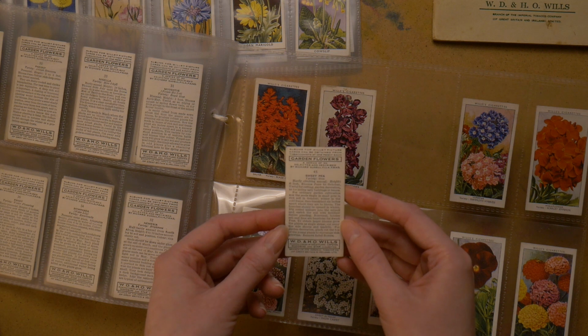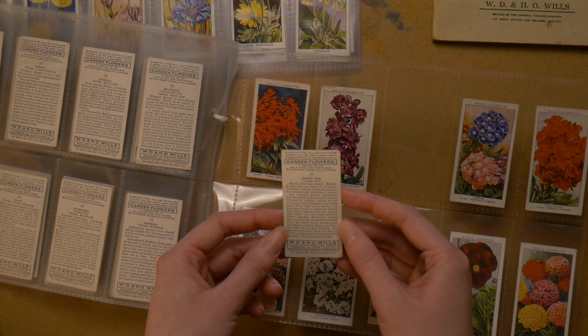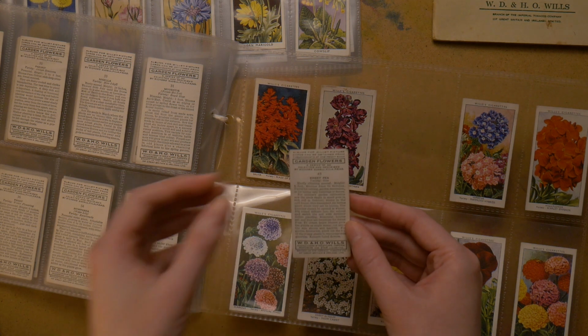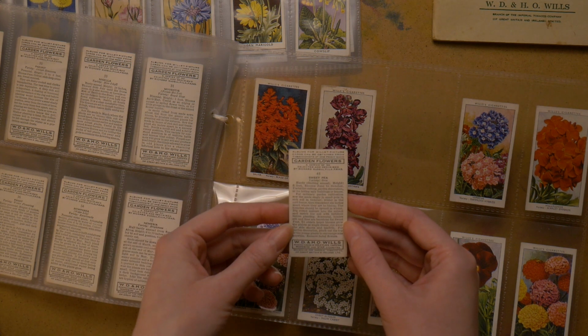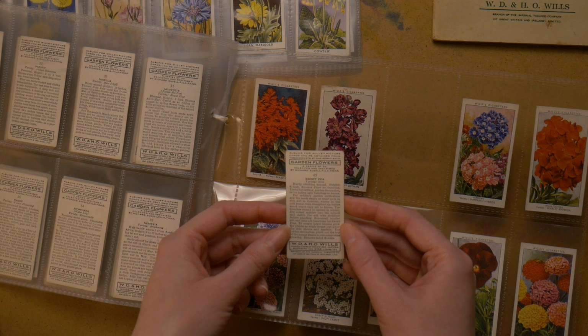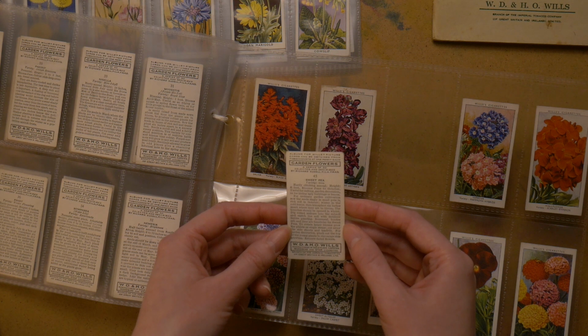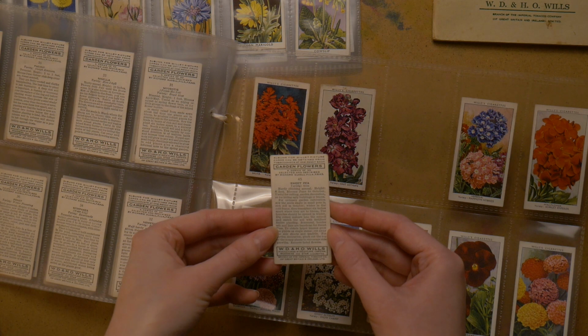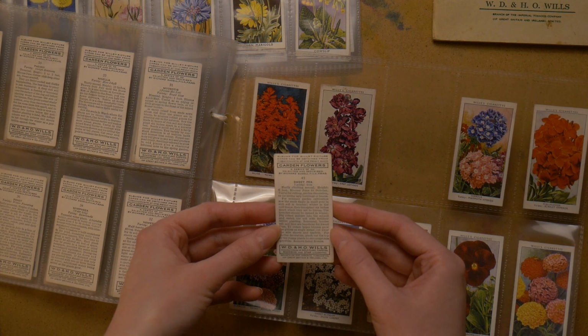Hardy climbing annual. Height 6 feet. Well, I suppose that makes sense if it's a climbing plant. But wow, I didn't know sweet pea grew that much. Blooms June to October. Useful for cutting, garden decoration, or for hiding ugly buildings or fences. That's very sweet. For ordinary garden cultivation, sow the seeds singly in small pots in rich soil in October.